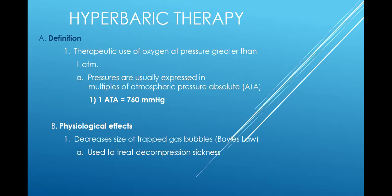Divers that have been diving for a long time, they put them in a hyperbaric chamber to bring them back up slowly to atmospheric pressure. So hyperbaric therapy brings the pressures down. It's harder, heavier. It's 760 on room air, but 2 atmospheres is 1520 of pressure. 3 times 760, I'm talking about the atmospheric pressure, is over 2,000 millimeters of mercury. That's what I mean by atmospheres.